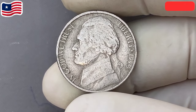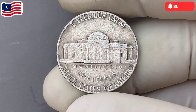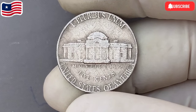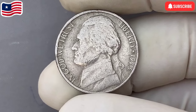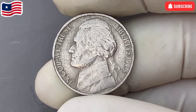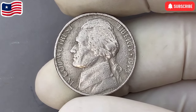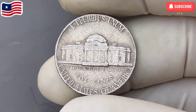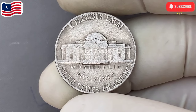Let's take a closer look at the coin itself. The obverse, or front side, features a left-facing portrait of Thomas Jefferson, the third President of the United States. This image has graced the nickel since 1938, replacing the previous buffalo nickel design. Jefferson's sharp features and dignified pose remind us of his immense role in American independence, architecture, and political philosophy. The word Liberty and the motto, "In God We Trust," curve around the design, along with the year of minting, 1973. Flip the coin over and you'll see a beautifully detailed image of Jefferson's home, Monticello.